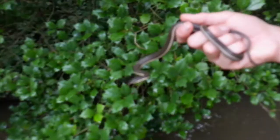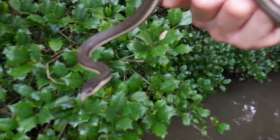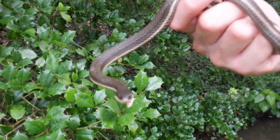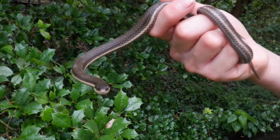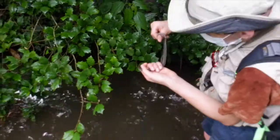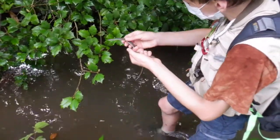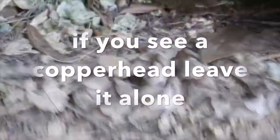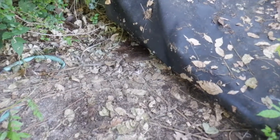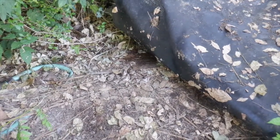I'm pretty happy to see that the Queen Snake is doing alright. The Queen Snake has been sitting in that tree for such a long time, and I'm pretty stoked that it's doing all right. He's just squeezing my hand. And again here. I don't want to harass him anymore, because I think this is his home and I think he lives here.